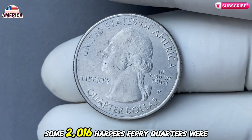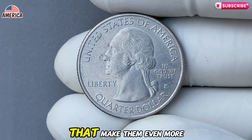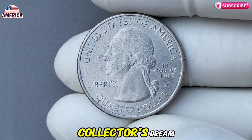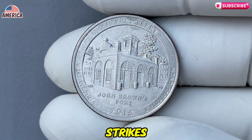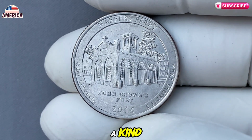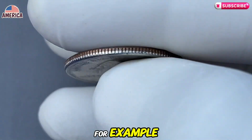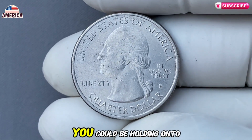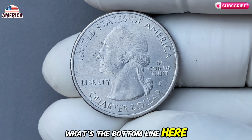But that's not all. Some 2016 Harper's Ferry quarters were minted with errors or unique variations that make them even more desirable. Minting errors are always a collector's dream. These mistakes, such as double strikes, misprints, or off-center designs, make a coin one of a kind, and they can drastically increase the coin's value. For example, if you happen to have a Harper's Ferry quarter with a noticeable minting error, you could be holding onto something incredibly rare.